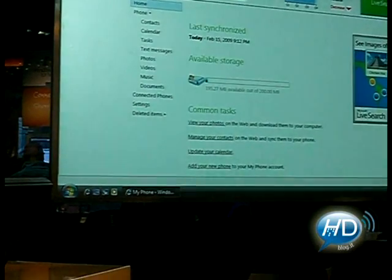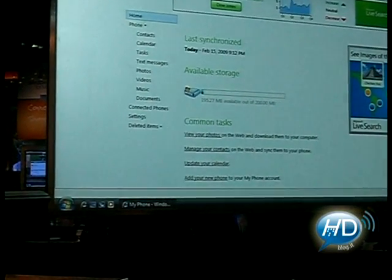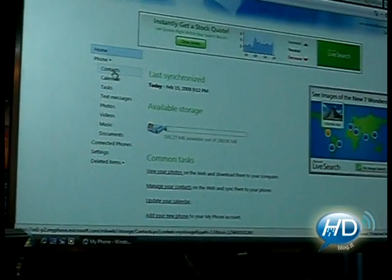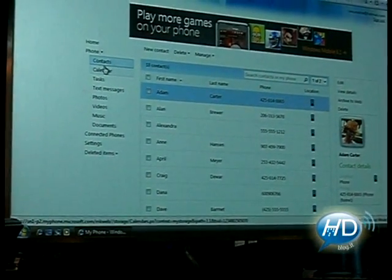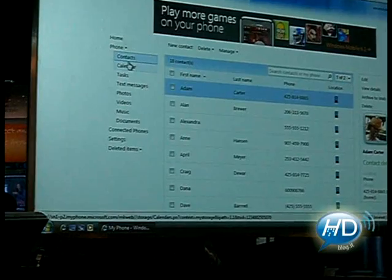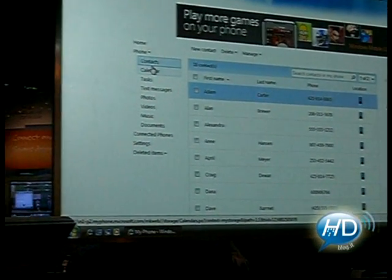Now you can actually back it up on a daily basis or a manual basis and take that information with you, and also modify it directly on the site. So this is what the actual site looks like. Initially we're adding 200 megabytes of storage for everybody. You can manage your contacts, your calendar, tasks, and so on and so forth. Even your music, any videos, any type of documents that you have listed on your device itself. Even if you have a storage card, you can take some of that information and upload it directly onto the cloud.